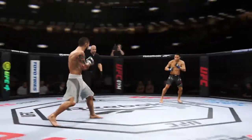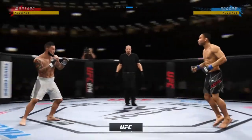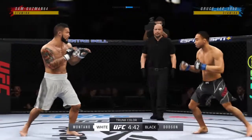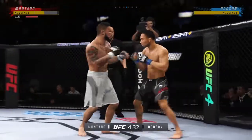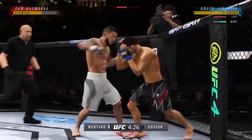All right, so we got two classically trained strikers here. Any chance this fight actually goes to the ground? This fight does not go to the ground. This one will be fought in the pocket. Two guys will stand in front of each other. They will trade punches. They will trade kicks. It's going to be a classic matchup that you normally see inside of a ring. We get it in the octagon tonight.